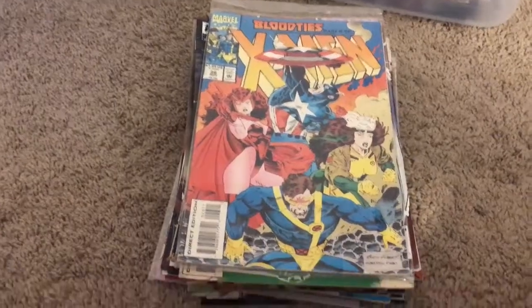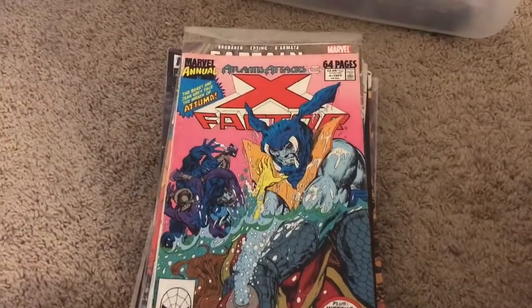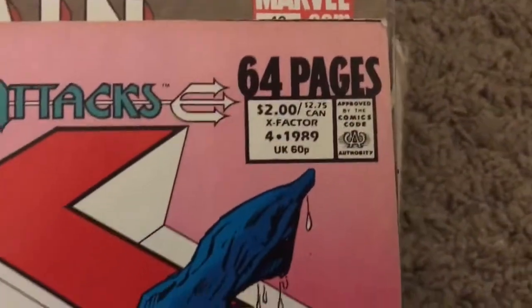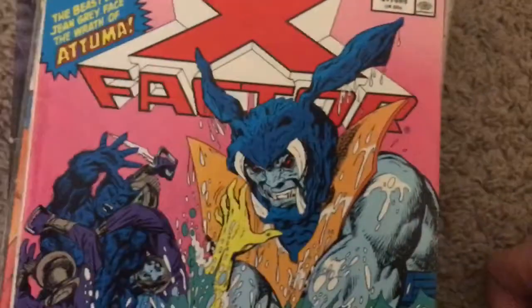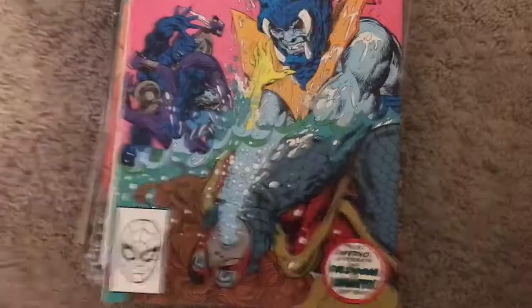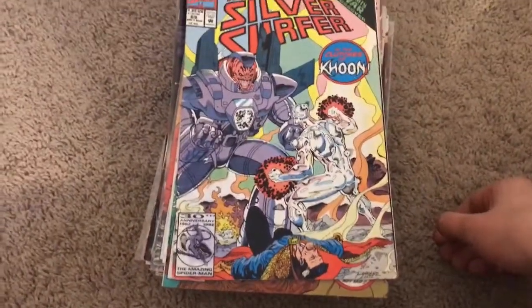Hold on. X-Factor Annual, issue 4? Is this even from America? I don't know. Anyway, Silver Surfer, issue 69.